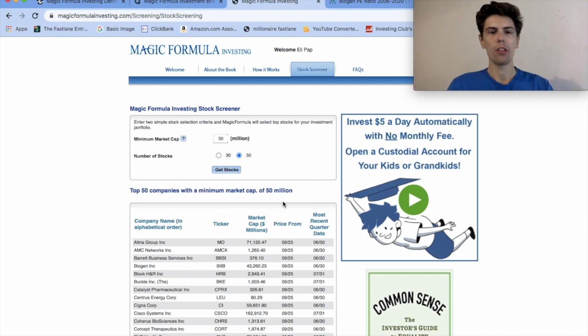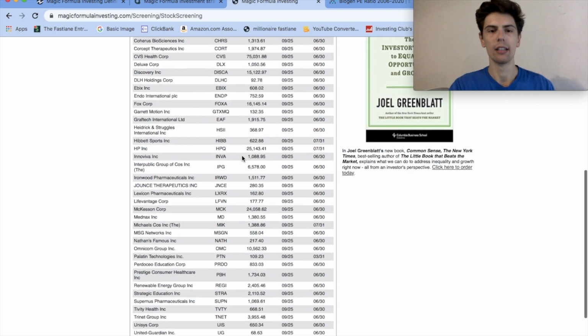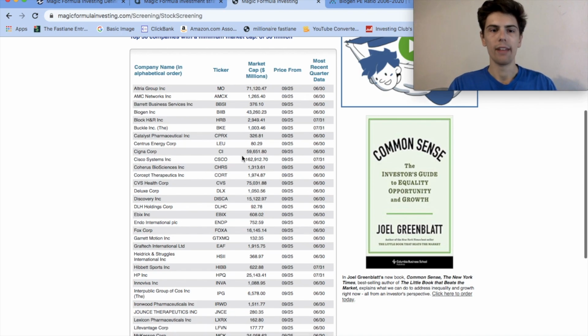And so right now I'm on their stock screener, and you can choose either 30 stocks or 50 stocks. I chose 50 just to have a larger number, and when you screen for these 50 stocks, the screener will find the 50 stocks that have the greatest combination of return on invested capital and earnings yield. And so we can take a look at those right now. Here is the list of stocks that are the most attractive for the magic formula investing strategy.